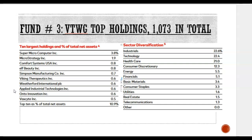Again, you have 1,000 companies. This makes a lot of sense. What companies do you get? What sectors do you get with this one? Well, you get industrials, about 22%, technology, 22.4%, healthcare, about 21%, consumer discretionary, at about 12.3%.